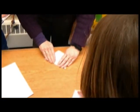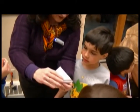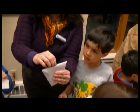Then you fold the top flap down. And you have one on one side and one on the other. And there's a cup.